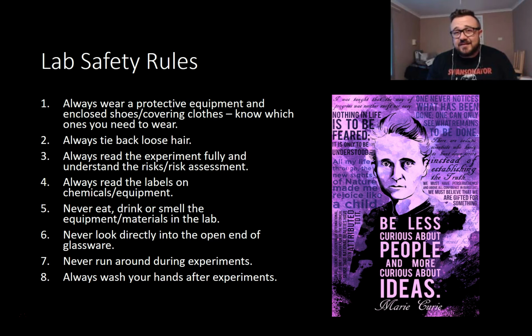We want to wash our hands. It's important that we wash our hands when we're finished because we'll take stuff from within the lab and it goes with us. So if we don't wash our hands, we'll have the same stuff on our hands that we're playing with in the lab. And that will lead to it being eaten, and we shouldn't be doing that.